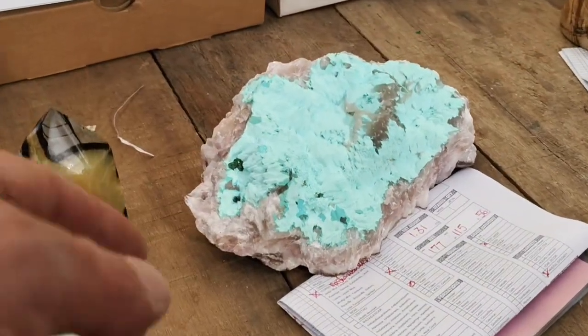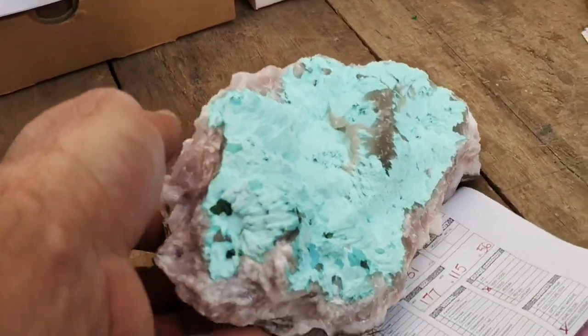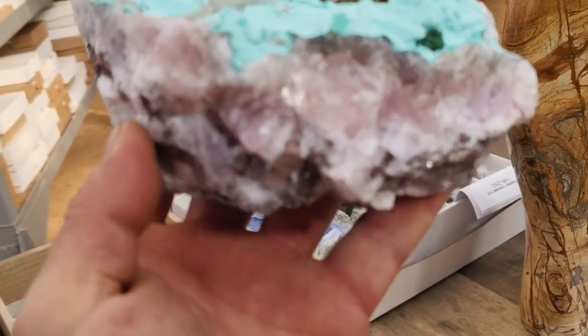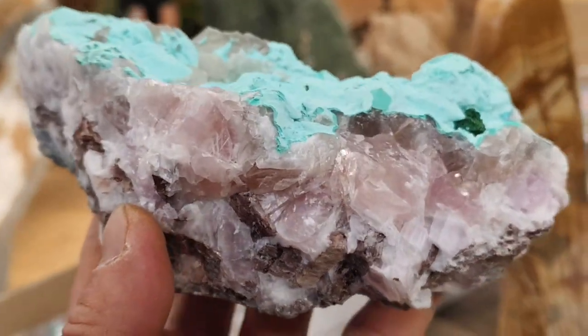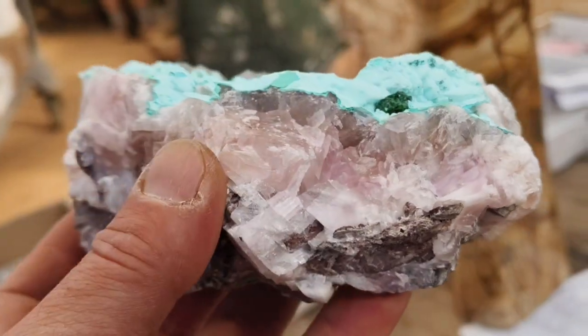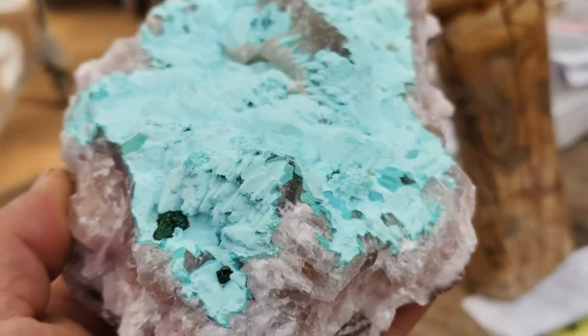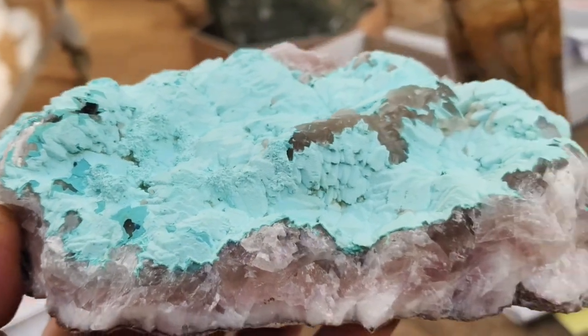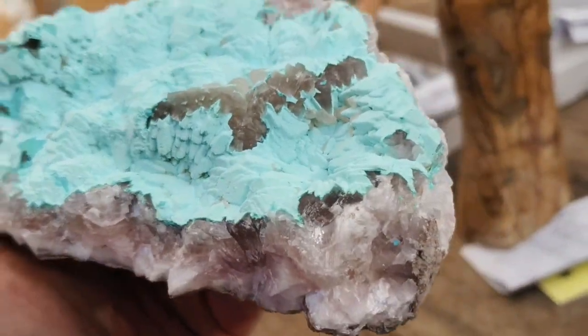Then we got a funky little pink Medina. It's a cobalt bearing calcite with a lot of nice chrysocolla over the top of the silky malachite there as well. It's unique. It's a him and a she. It's beautiful.